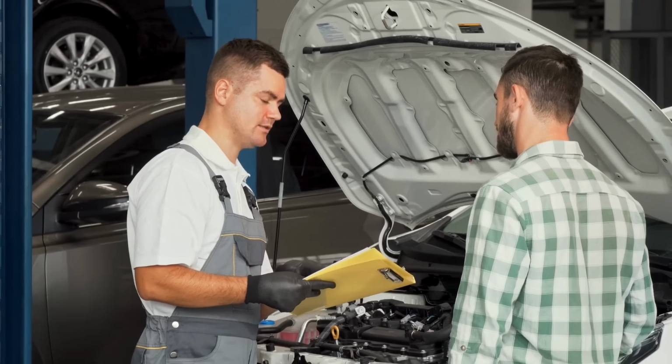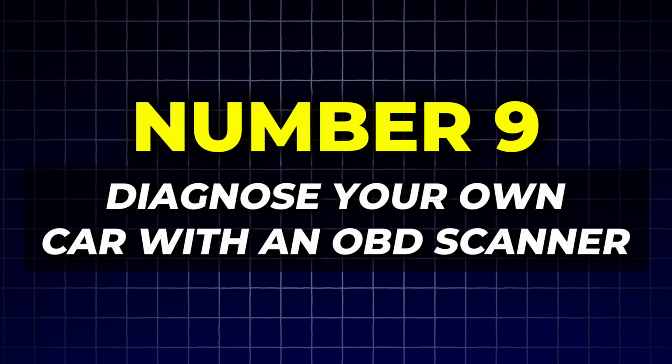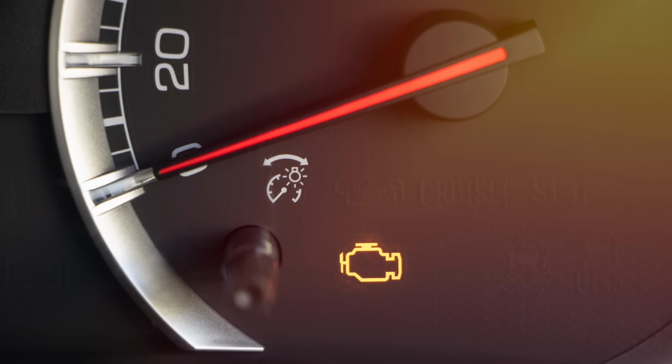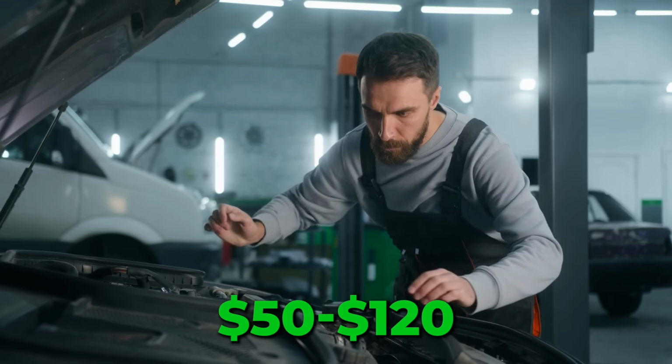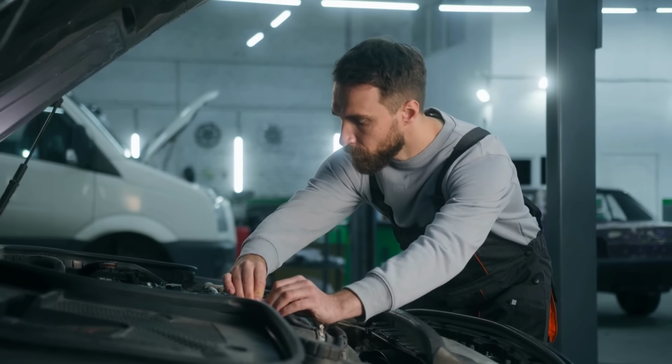This next hack turns you into your own mechanic without spending a dime on shop visits. Hack number 9. Diagnose your own car with an OBD scanner. Your check engine light comes on. The mechanic wants $50 to $120 just to run diagnostics before any actual repairs even start.